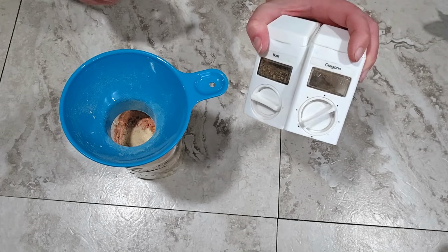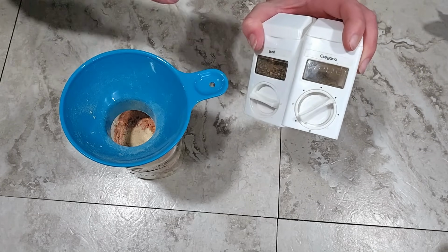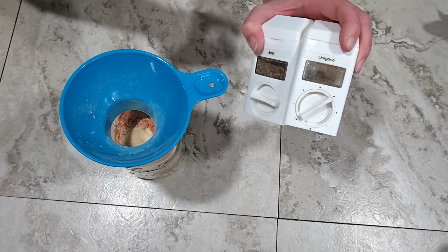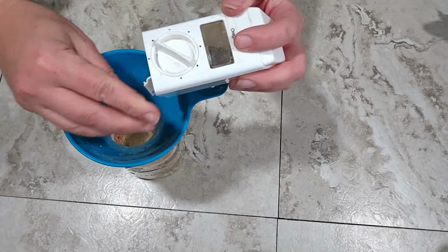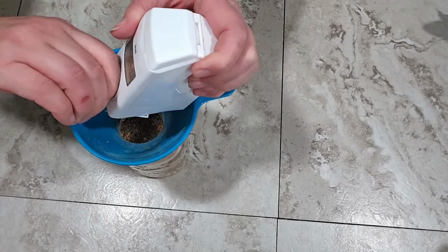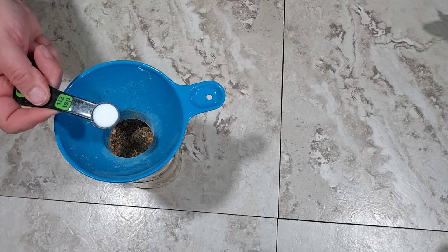Now with these containers, I don't have to measure. I can just do 1 click of my dial. I didn't have my onion and garlic powder in these containers because they're being washed so I can refill them. But I'm going to go ahead and do a 1/4 teaspoon of oregano and a 1/4 teaspoon of basil. And now I'm going to add a 1/2 teaspoon of salt.